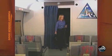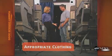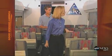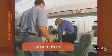So even before we board the plane, there are things we can do to be a little safer, like wearing appropriate clothing? Exactly. Long sleeve shirt, long pants. Practical shoes? Yes. No spike heels. Safety researcher David Palmerton of the FAA says as you head down the aisle, pay attention to where the exits are. You need to be aware of all of them in case the one closest to you won't open after a crash.